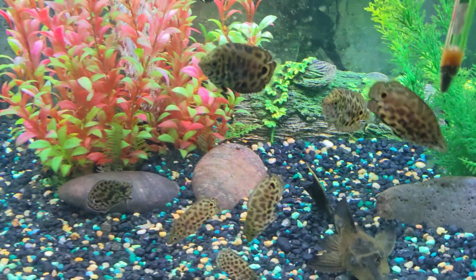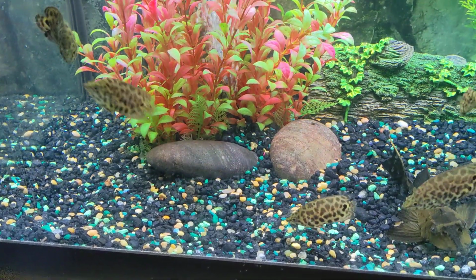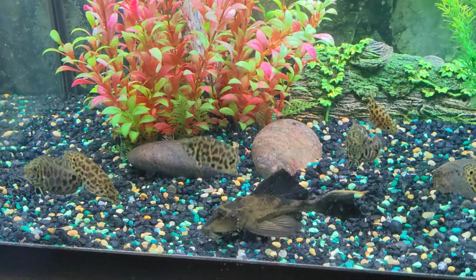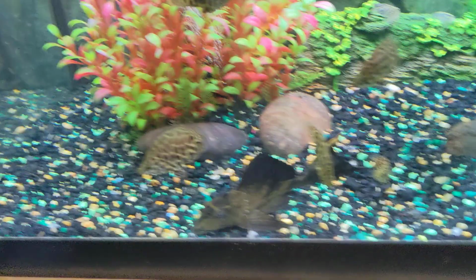But I wanted to show this little project that I got going on. They're in a 40-gallon breeder tank, and hopefully they're fine here. I got 7 in here, and I got 1 more, and I'll show you real quick in another tank.